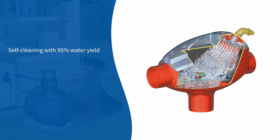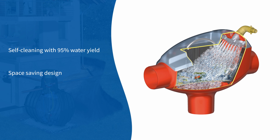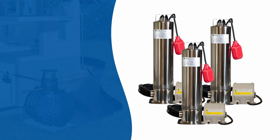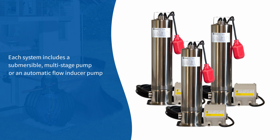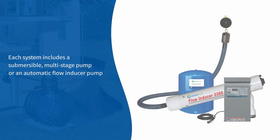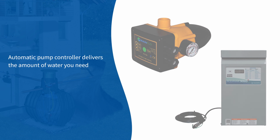The self-cleaning cascade-style filters have a 95% water yield, space-saving design, and require minimal maintenance. Depending on the tank size, each system includes either a submersible multi-stage pump or an automatic flow inducer pump. An automatic pump controller delivers the amount of water you need when and where you need it.